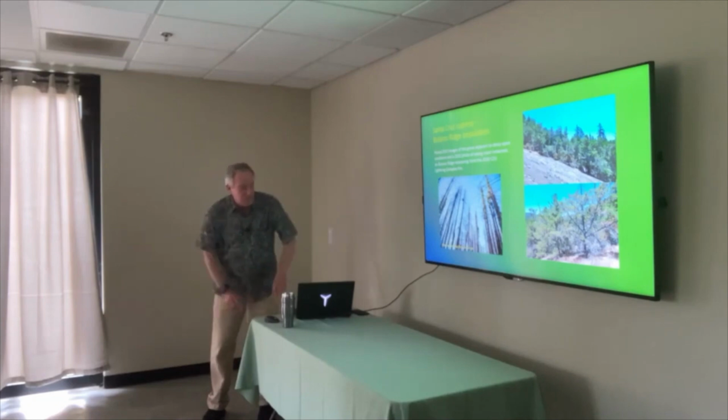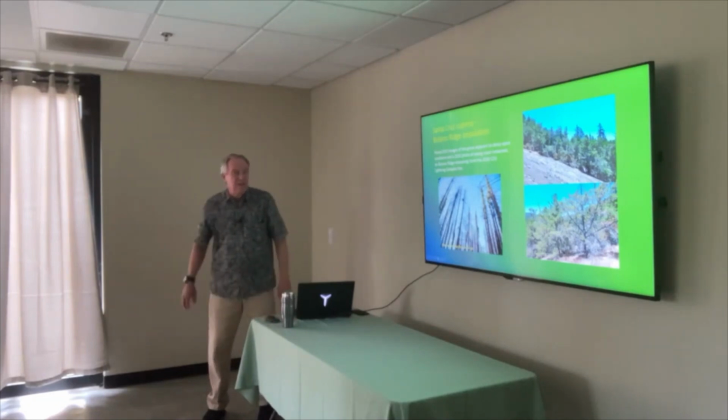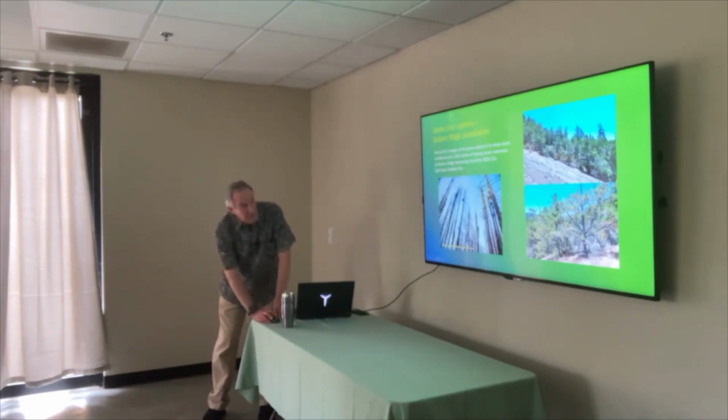Now, the redwood trees, fortunately, unlike cypress, can sprout from their trunk and recover. And that's what they're doing. But you can see right here that the steep sandstone habitat here and these trees, all of this is gone now.